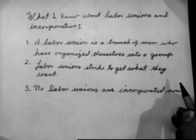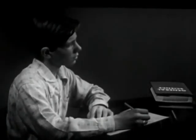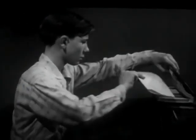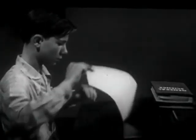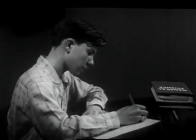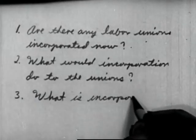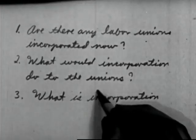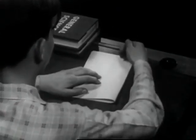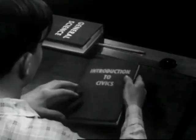First, he thinks out all he knows about labor unions and incorporation and writes it down. But some things he's not sure of. So he decides to make another list, a list of the things he does not know. These are the questions to which he must locate the answers through study. His search for information begins in his civics book.